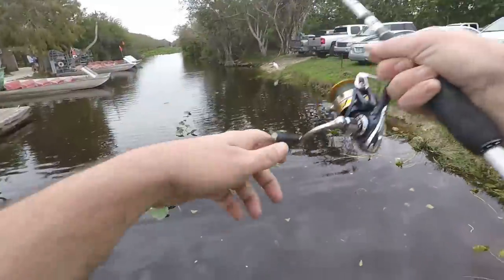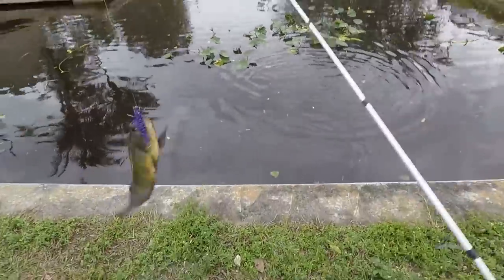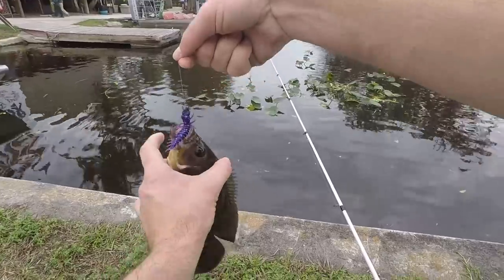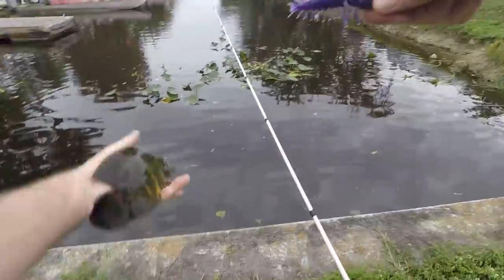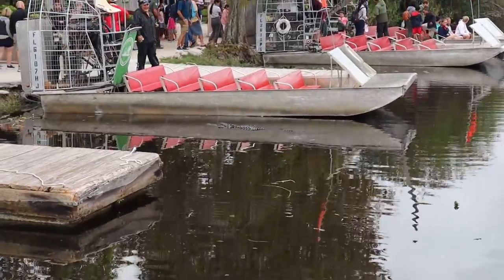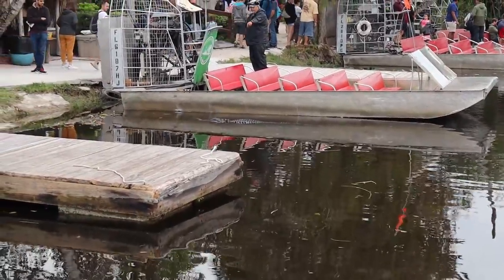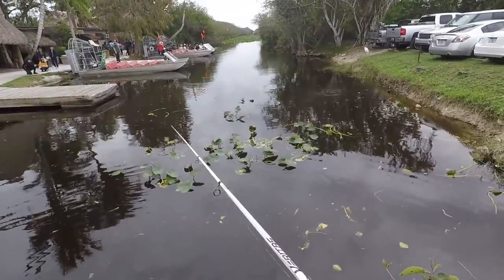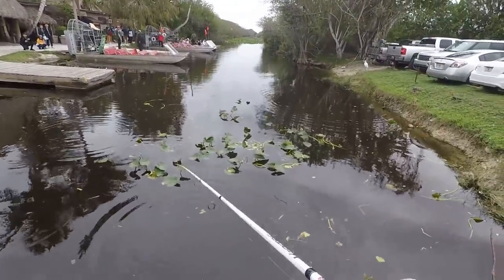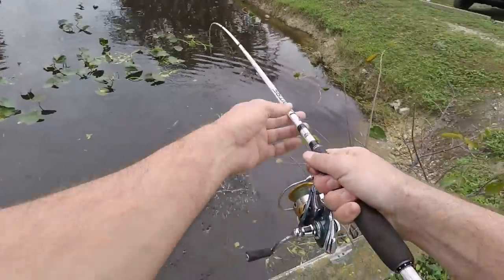Yeah, there. There it is. Man, they literally like this lure. These little guys anyways, the Oscars do. Another Oscar on the Hellgrammite. He's going right up to the bank over there. Hey, Chuck! What you doing? Oh! I watched that one eat it. It came off. There he is. Back on. Nice.